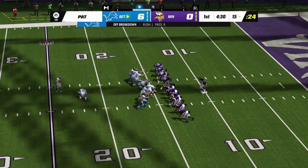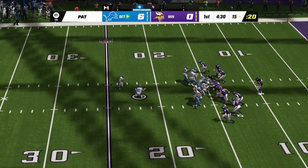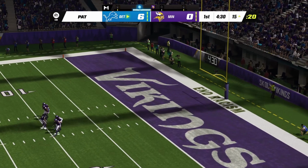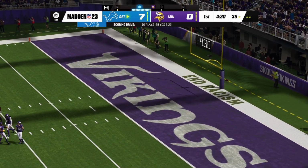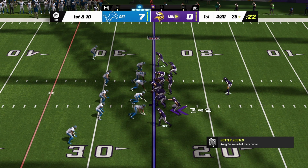An ideal start for them, really. You force the punt, and then you go down and score. And you've got to see a fist pump on the sideline from the head coach, don't you? Because he's turned into his bench, and he's telling his team, try to get points out of this drive. 1st and 10.